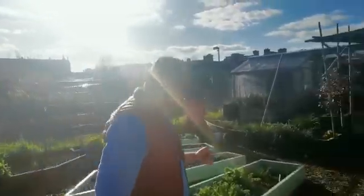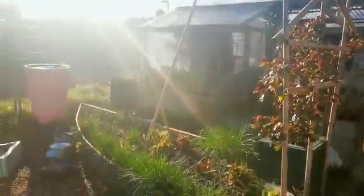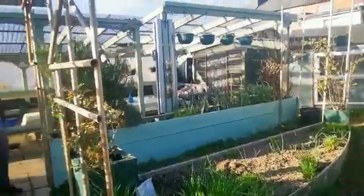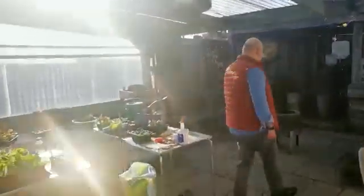Will we have a quick look in the polytunnel? Yeah. Okay. So, more growing space here. I think this is all onions and climbing roses as well, which will add to the pollinators. And then this is, I know you're probably thinking this is untidy, but I think this looks pretty tidy compared to what it normally looks like.